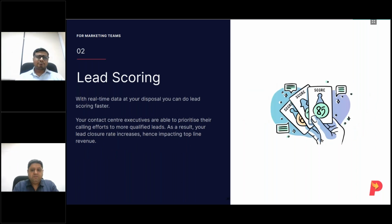Lead scoring. Yes, if you're in a financial services domain, or if you are selling real estate, or if you are in an edtech business where you are collecting a lot of leads, and then your call center team starts calling those leads, right, based on whatever rules that you have set, you would ideally want the call center to have the data available to them in almost real time.